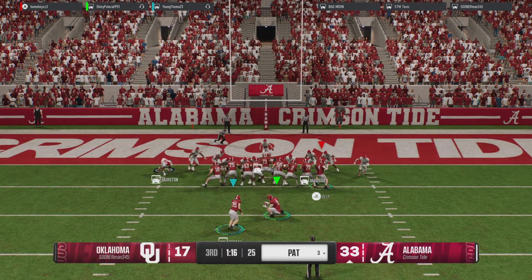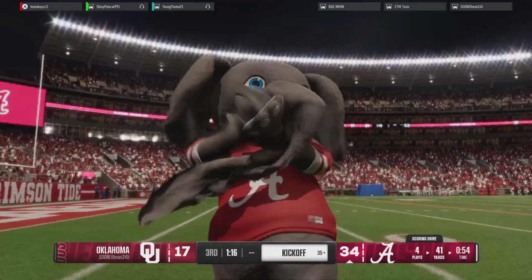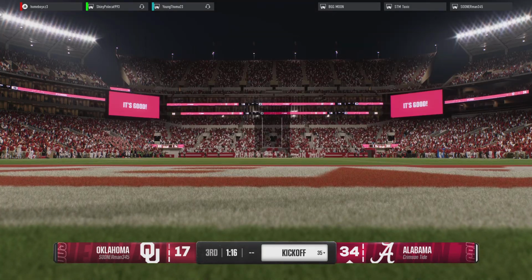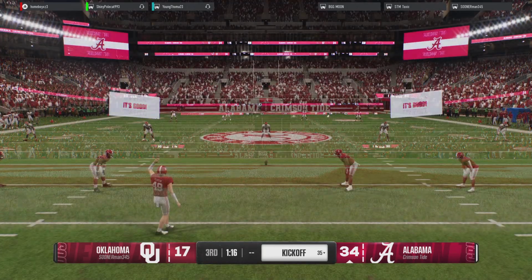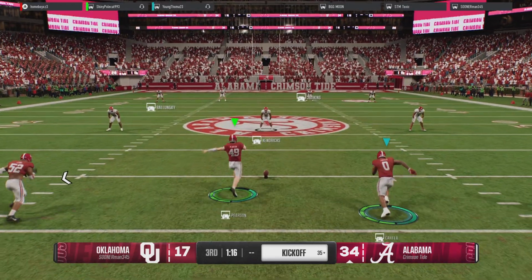Lining up to tack one more onto that lead. The kick is up and good and put one more on the lead. Quick work on that scoring drive, just 4 plays. And they finished it with a beautiful 15-yard run for the score. About to kick it off after punching it in for the touchdown.